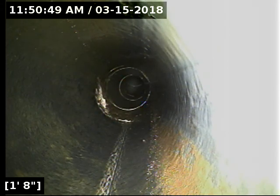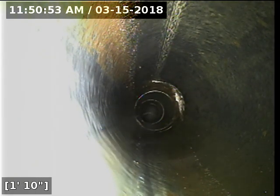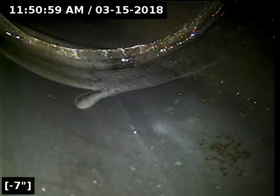About to reel the camera out of the line, we just scoped all the way back into the crawl space. All the main line there looks good and is draining properly. Aside from the belly, the rest of the line is in good condition and has good flow. The line will function properly once the belly is corrected. And it's right over there in the side yard.